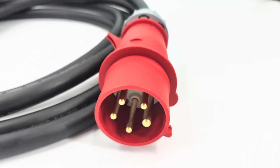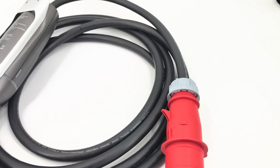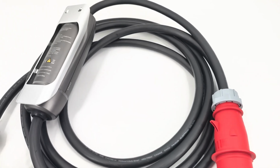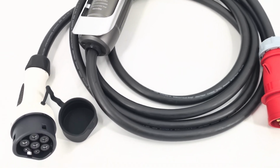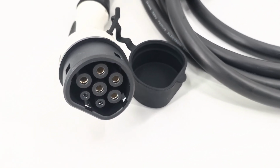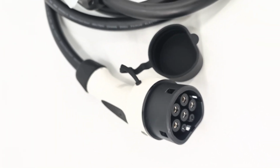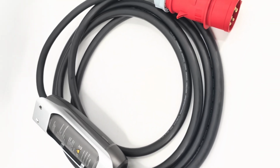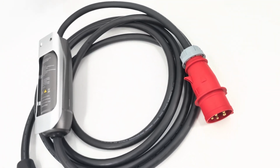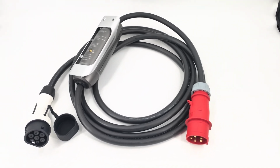Hello everyone, the following is the introduction of our product, Portable Level 2 Charger Type2 plug 32A 3-phase charger with red plug. It has the following characteristics: Portable EV charger, red CEE plug, 3-phase 32A 5mm length, humanized design with a good grasp feel, easy to use, various accessories.